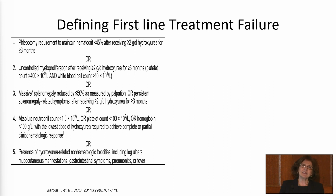And in all honesty, they were developed to identify a group of patients that may actually qualify to be enrolled on clinical trials. But I don't think it's unreasonable to use that in clinical practice to say, my patient is not responding well to the first-line treatment I'm using, and maybe it is time to move on to course B or what have you. So it's not just the phlebotomy, but it's also inability to control blood counts, inability to reduce spleen size, and/or intolerability. If the patient is developing low blood counts or a toxicity from Hydrea, that would be the time to change.